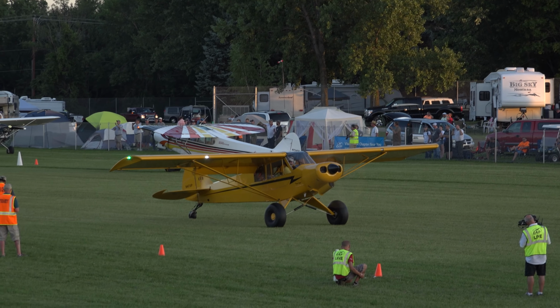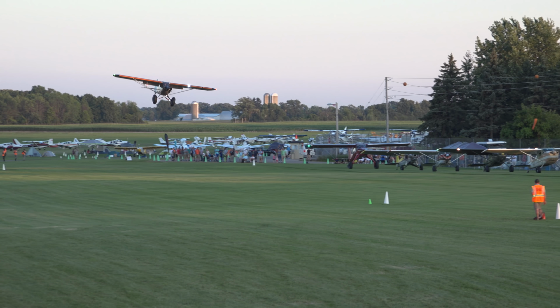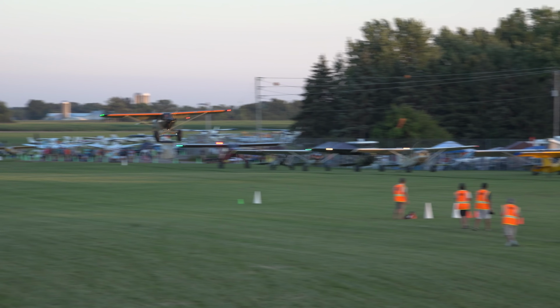And I did make a quick mistake last night. I do want to correct myself for this evening, that if the tail wheel touches before that particular line, that is okay. That is good. That's still scoreable. It's just the main gear is what we're looking for.